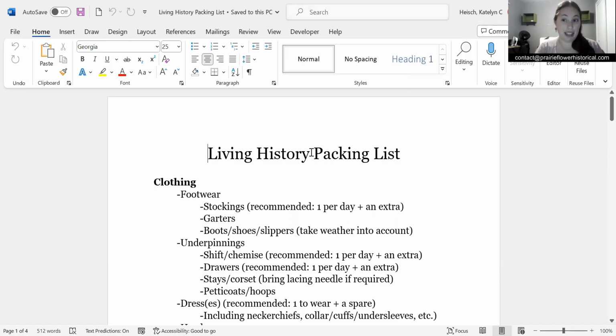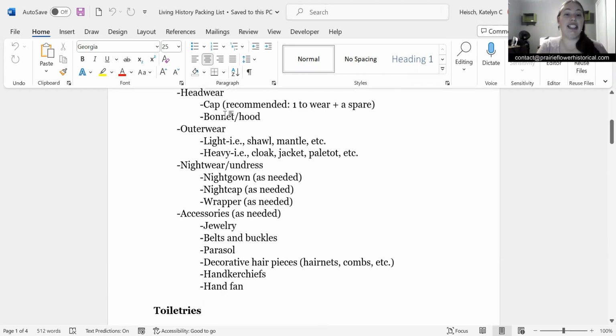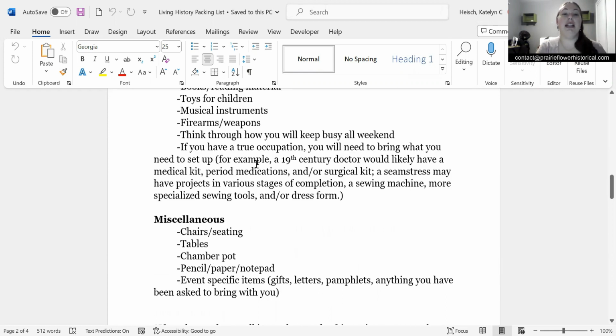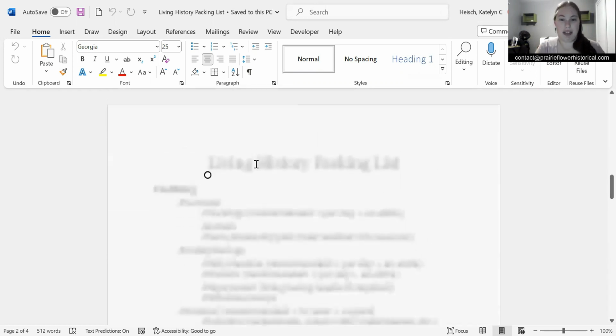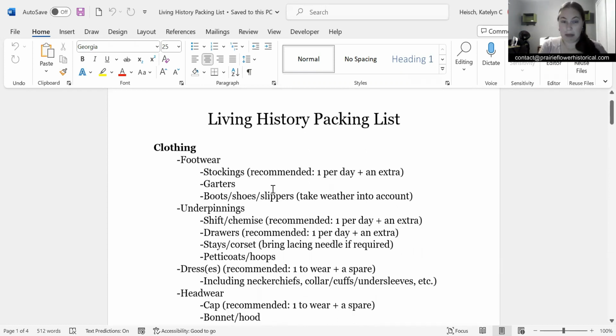All right, so this is the list. It's called the Living History Packing List, and I did it by section. So you can see there's a clothing section, and there's toiletries, and bedding, food, occupation, miscellaneous, and the notes down there. So let's go ahead and talk about clothing, which is the first part.